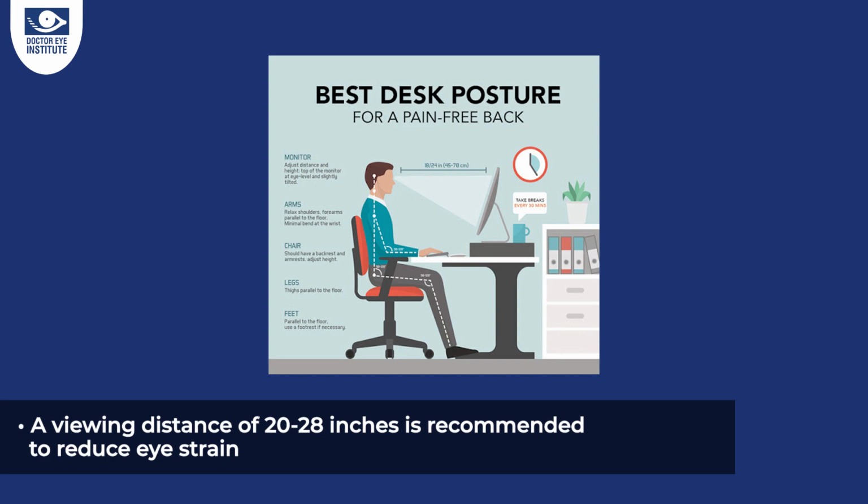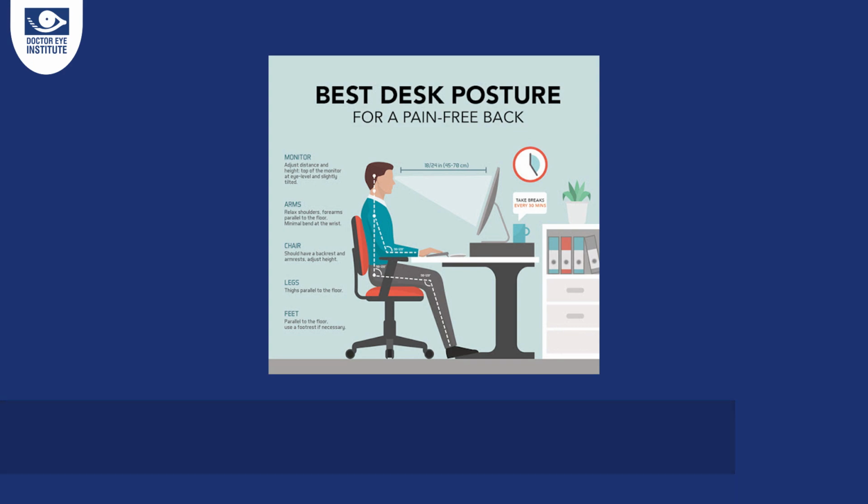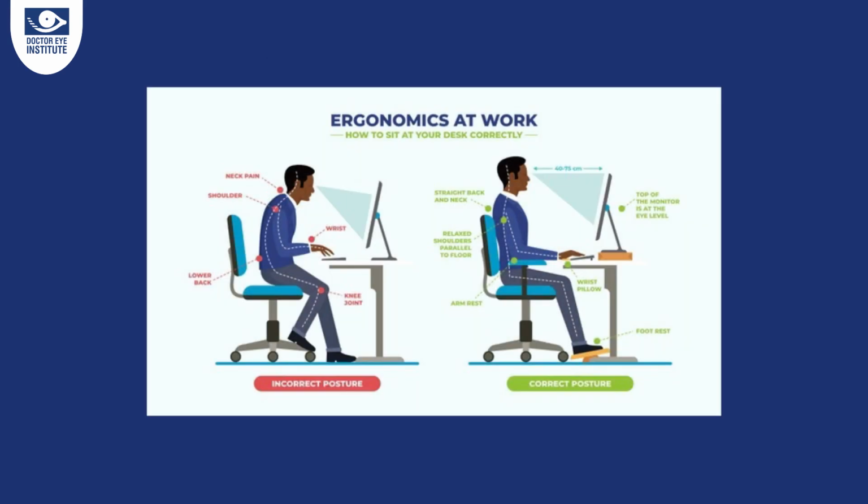Of course, the posture is important and the lighting around is also important. A very small and minor point that we may often overlook is the sitting position. The chair should be comfortable, it should be padded, and of course it should be according to the contour of the body.